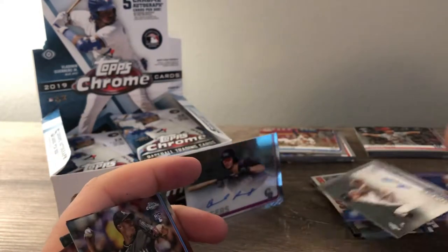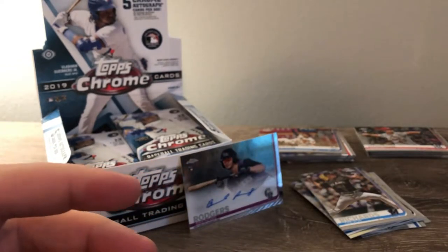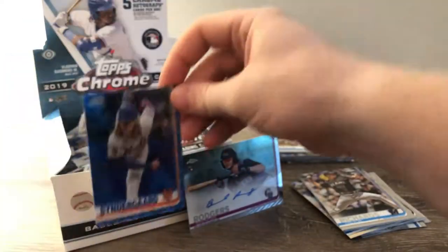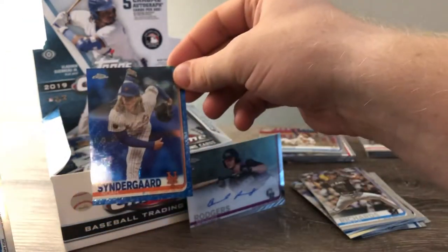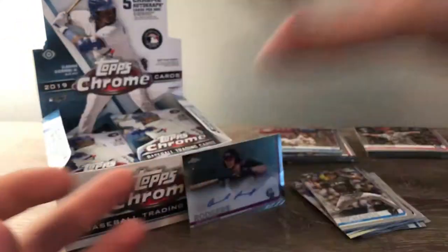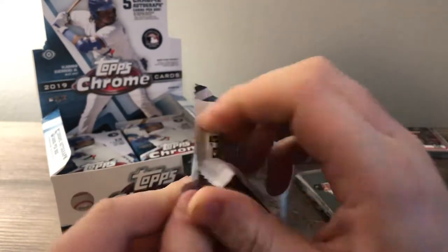All right, so I'm just gonna try to arrange these with the ones on top that I like. It's a good looking card. I like that blue card there. Look at that. All right. Get into our fourth pack.